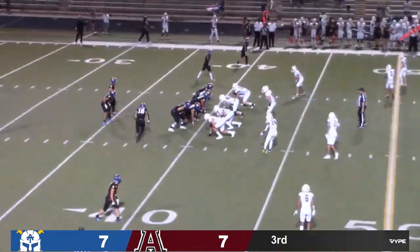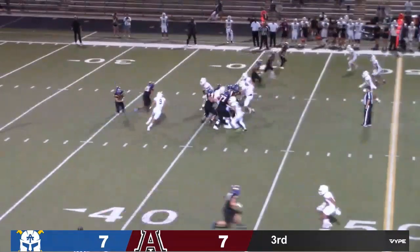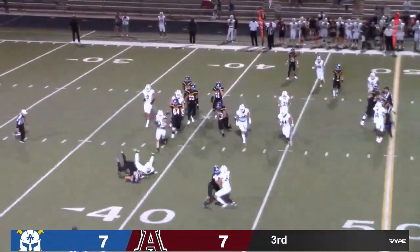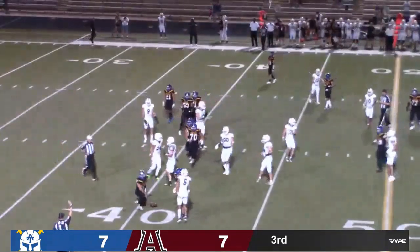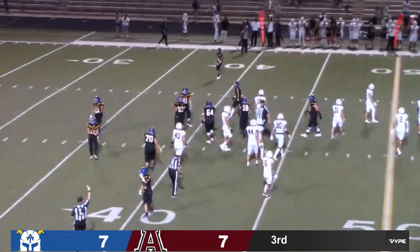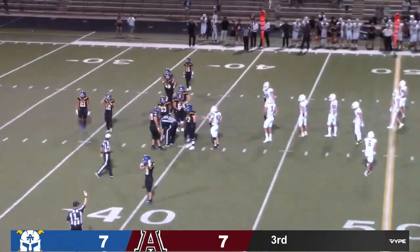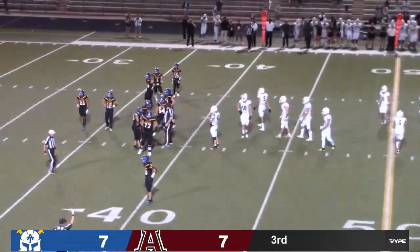Here's Gephardt. Small in motion. Gephardt, he's going to keep it and nothing doing. He's going to be slung down over there. It's going to be about a yard loss. Looked like he was going to give it to Dayton Williams, but he kept it himself, and it's going to be a loss of one for Anderson.